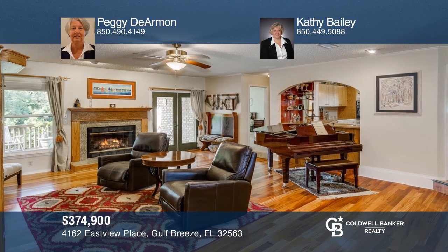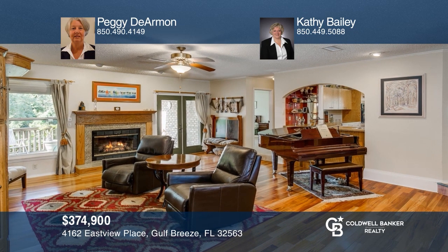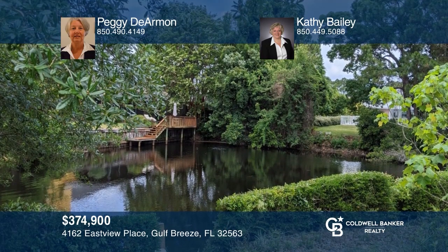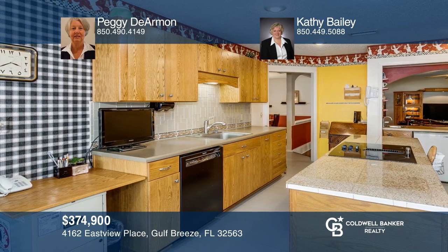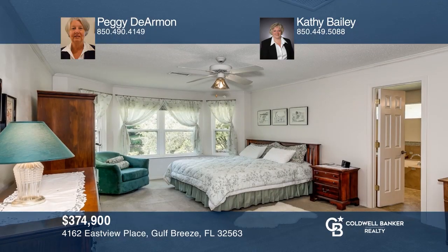Upon entry, this home's great room greets you with a fireplace, garden, and pond views. The kitchen and breakfast room offer plentiful counter space and open onto a side porch overlooking a garden. The master bedroom has walk-in closets and a luxurious ensuite. A covered deck leads to a garden and basketball court.